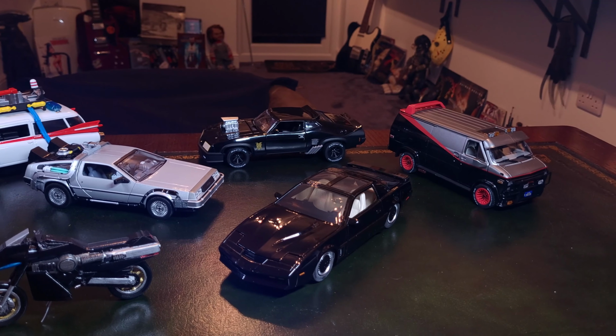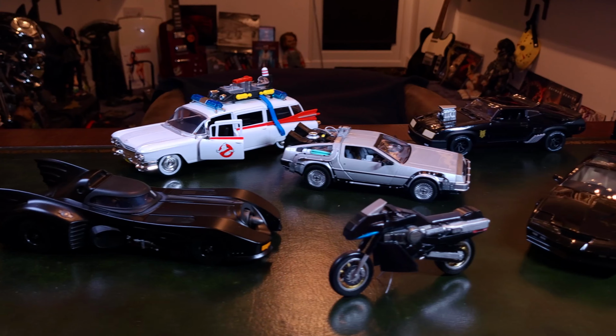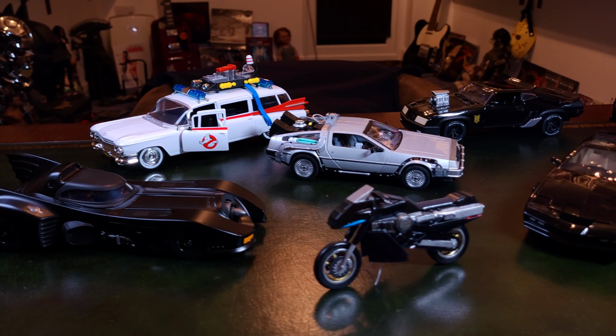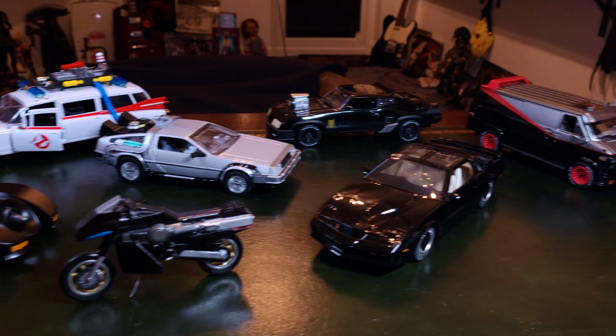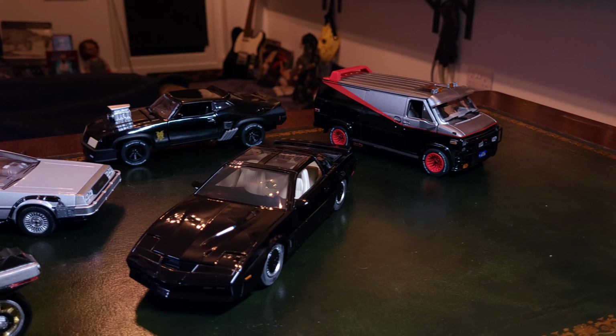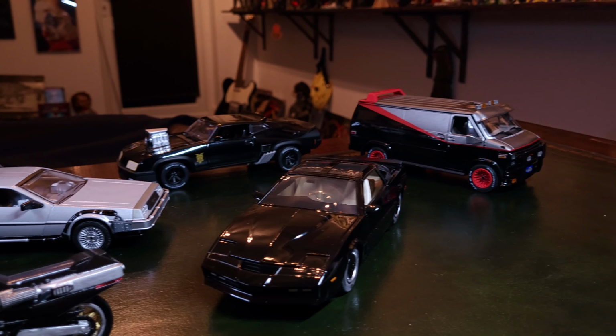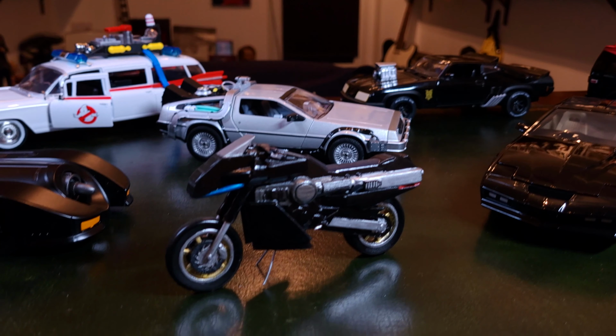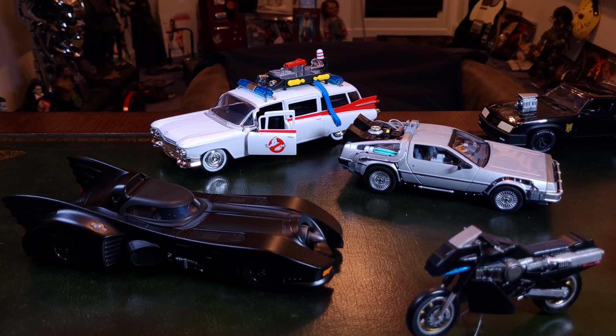But absolutely awesome to be able to see all these together. I'll get the rotating base out and I'll show you them all turning, get the lighting looking nice, and we'll just enjoy and appreciate the fine work that's gone into making these and the inspiration behind them, obviously, with the awesome movies and shows. What's your favorite vehicle on the desk right now?